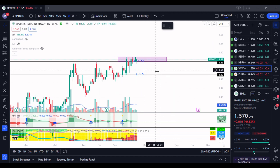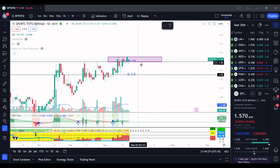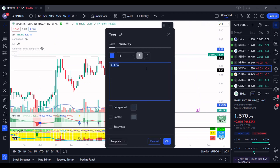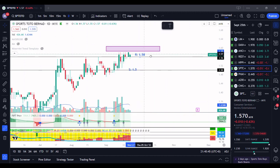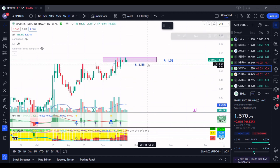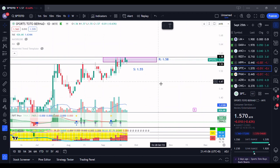So for Sptoto, what's interesting is the previous support is at about 1.56, and it actually managed to break out over here, then squat again. I call it squats. So break out from here, then squat again, then break out again, squat again, break out again, squat again. So it's quite obvious that there is support at about 1.55, while the resistance currently is at about 1.58. So we just change this resistance to about 1.58, while this support is at 1.55.